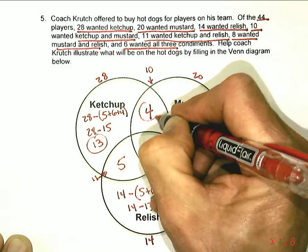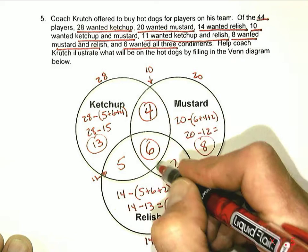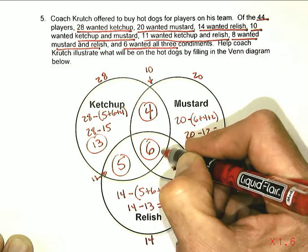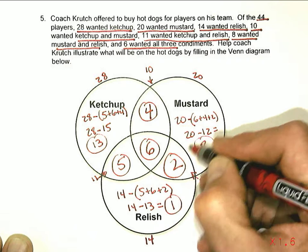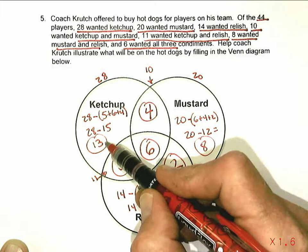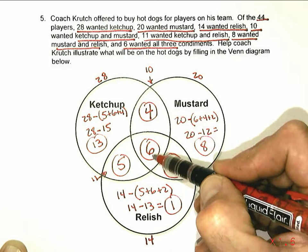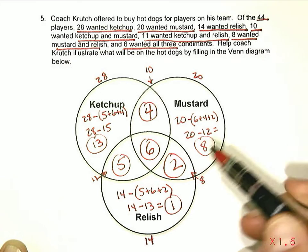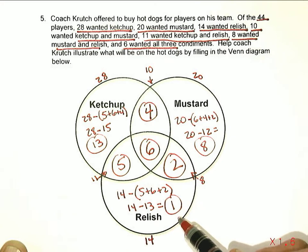So here's our numbers. There's 4 in the ketchup and mustard, and then there's 6 that want all 3, and 5 that want ketchup and relish in this part without mustard, and we have the 2 that want mustard and relish but no ketchup. So each of these parts represents a different thing. 13 just want ketchup. 4 want ketchup and mustard but not relish. These 8 want just mustard.